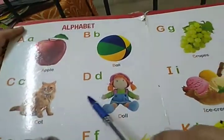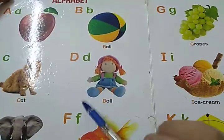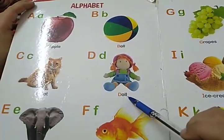This is doll. This is capital D, small d. Spelling of doll is D-O-L-L, doll.